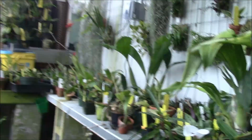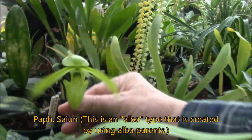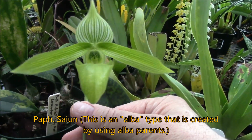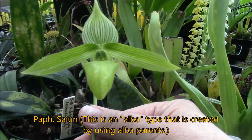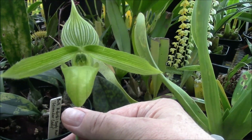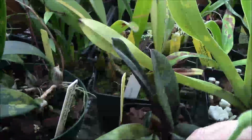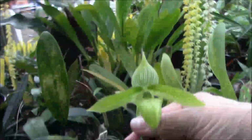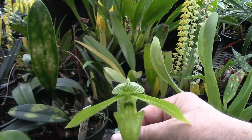I don't have too many other paphs blooming. Here's a nice little Maudiae type. This is called Paph Sayun, and if you like green, you will like Sayun. There it is. There's almost no yellow in it. It's all green and white. Really pretty. It's a primary hybrid, I believe. It's Sukhakulii crossed with Wardii. And yeah, really pretty. That's about it for the paphs.